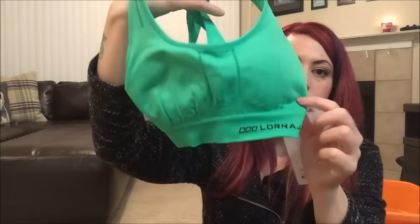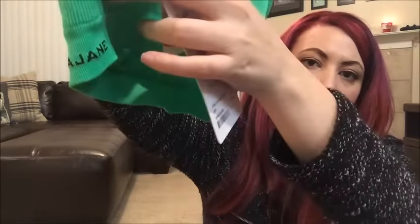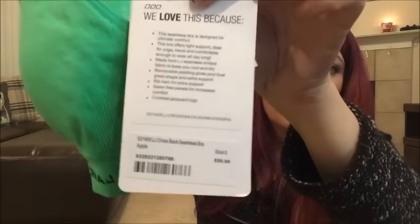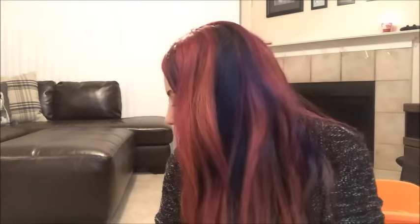And then I got this really nice bra. This is a great little sports bra. The brand is Lorna Jane. There it is. I paid $5 for it, and it should sell for about $30. That's awesome, guys. I did really good.